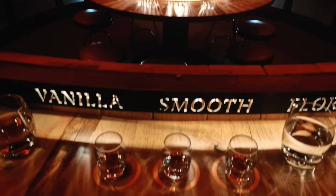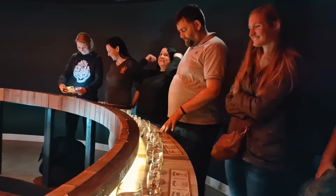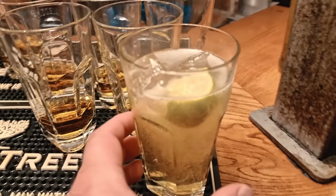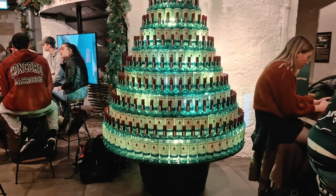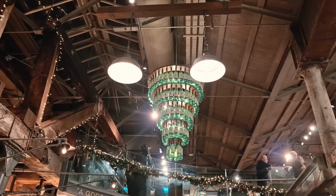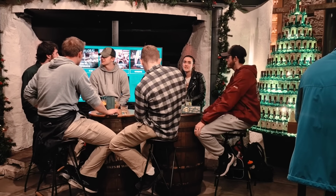And no surprises here, you actually get 3 drams of the stuff. So you get a tasting session of all the different Jameson whiskies before they give you a complimentary drink right at the end. I think most people just come just for that. If you're a whiskey fan or a Scotch fan, this definitely comes highly recommended, especially hanging around in the Jameson bar afterwards. It's a pretty friendly place and you'll find that most people here are just after a good time.